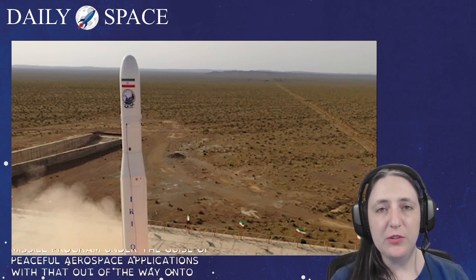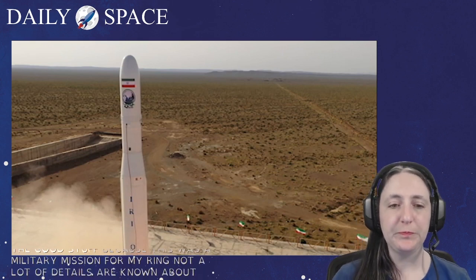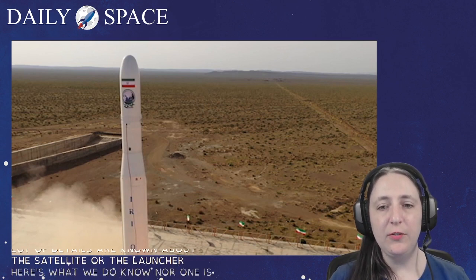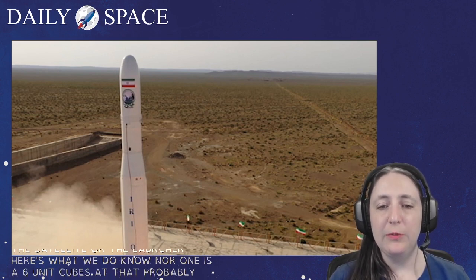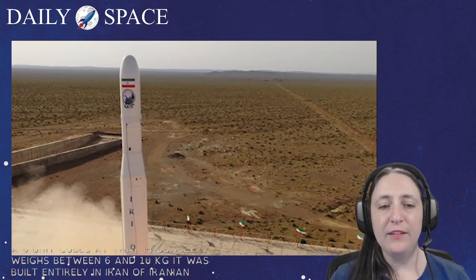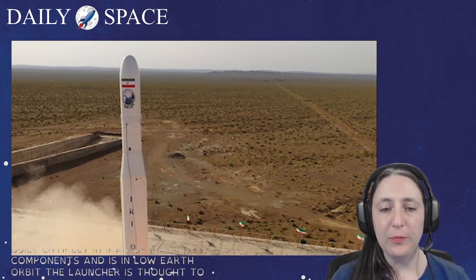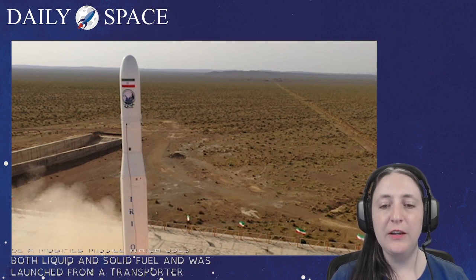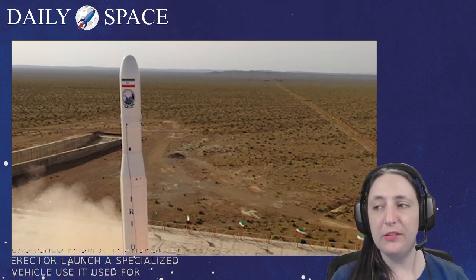Because this was a military mission from Iran, not a lot of details are known about the satellite or the launcher. Here's what we do know. Nor-1 is a 6-unit CubeSat that probably weighs between 6 and 10 kilograms. It was built entirely in Iran, of Iranian components, and is in low Earth orbit. The launcher is thought to be a modified missile which uses both liquid and solid fuel and was launched from a transporter erector launcher, a specialized vehicle used for transporting and launching missiles.